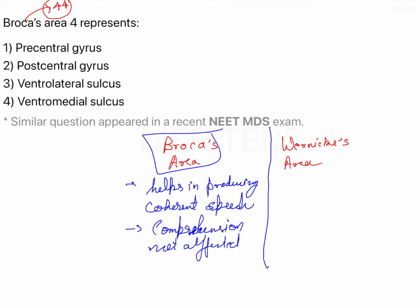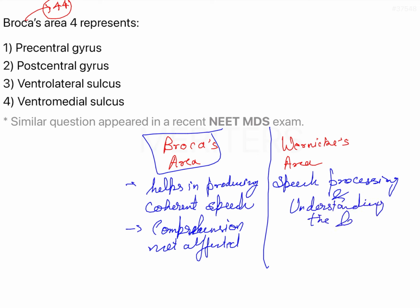Now, Wernicke's area, basically it helps in speech processing and understanding the language. If there is a problem with the Wernicke's area, there will be an effect on the comprehension. Comprehension of the language can be affected.